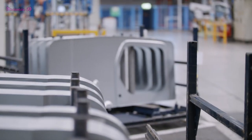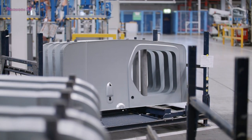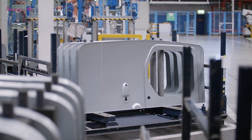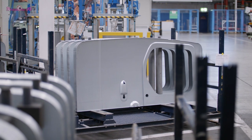There are around 14,000 possible parts for every van. Keeping the required components available and supplying them in accordance with the production sequence is a feat of logistics.